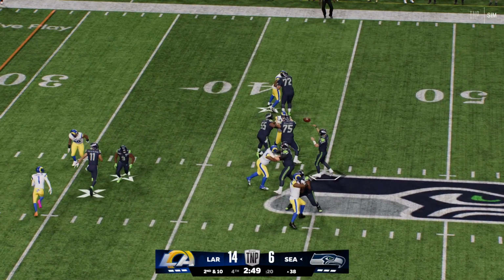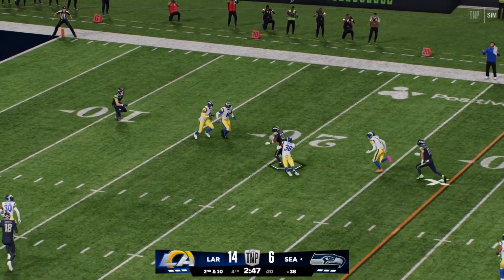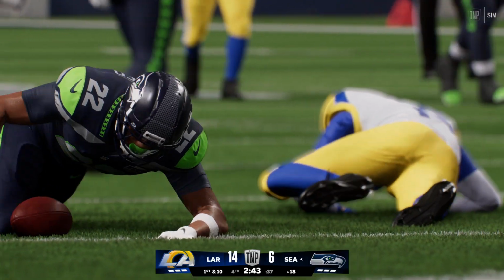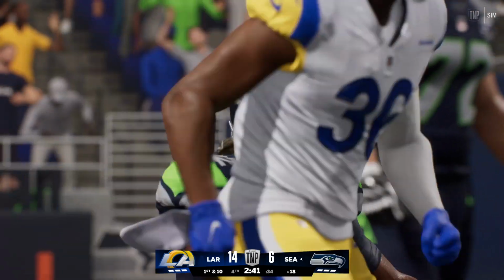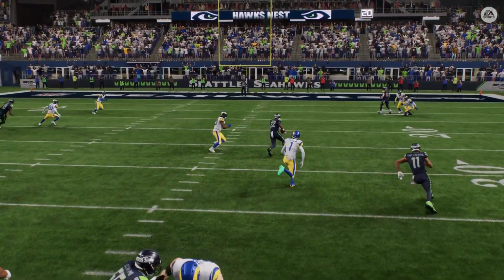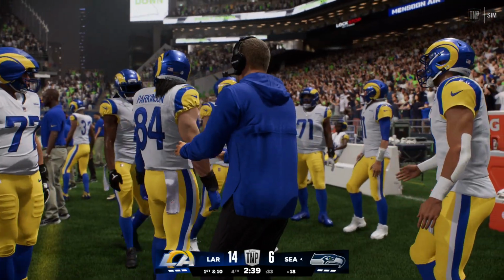Darnold. Over the middle and complete to Shaheed. And this is going to be another first down as the tackle's going to be made at the Rams 18. A good pickup there of 20 yards. First and 10. Another nice play there.